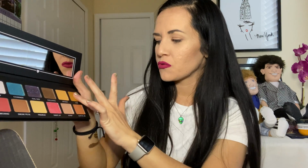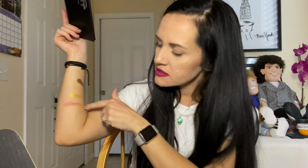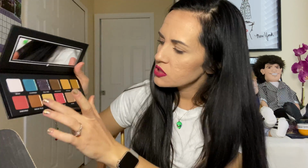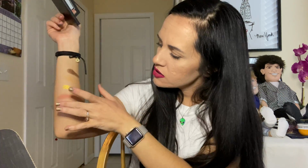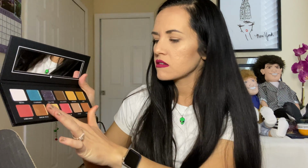We have Spoiler. I am loving these names. They are so BoxyCharm. Spoiler, which is just a nice tan transition shade, a little bit yellow, a little bit orange. We have Luxe, which is this beautiful golden shade. Oh, wow. Honestly, I am living for these names. This is too much. Unboxing, which is a nice red brick magenta-y kind of shade. Ooh, we're not looking at a lot of pigment there though. That's kind of sheer, honestly. Sneak Peek, which is another more coppery shade. Beautiful metallic. We have Premium, which is just a very light tan shade.